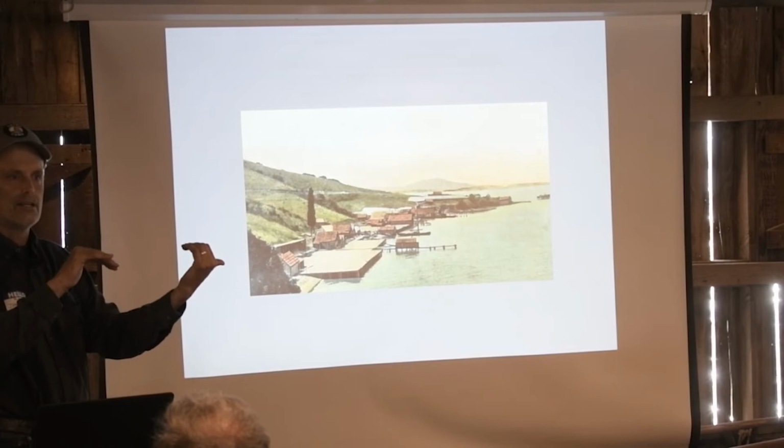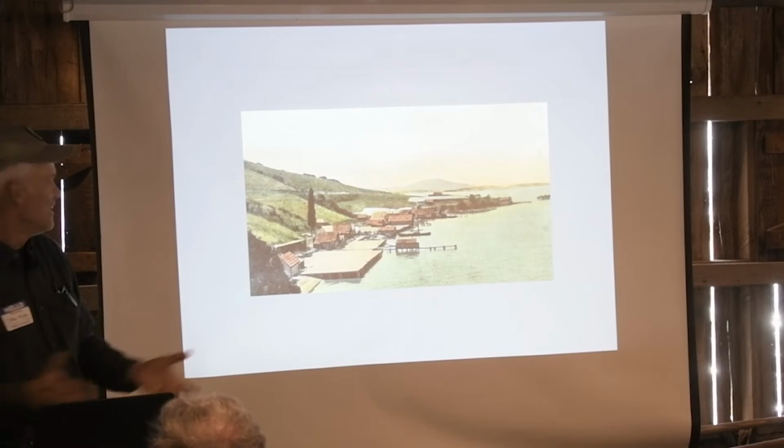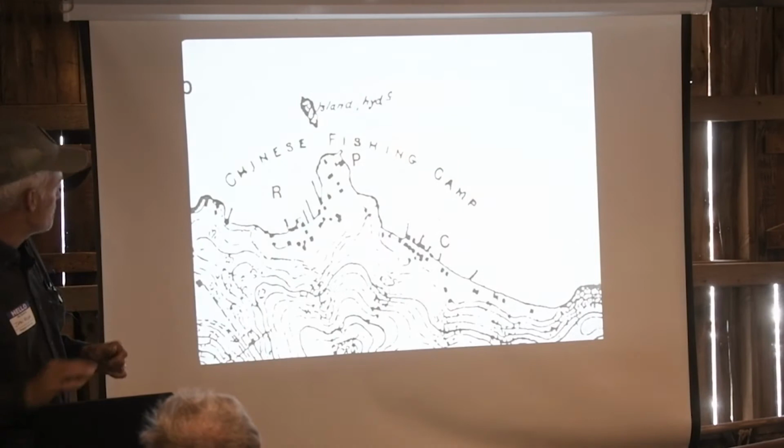And just xenophobia. It's a very, very different boat, very different style of fishing, which is exactly what attracted me to it, and which is exactly why we'd like to tell the story. And I was amazed after finding the photographs.